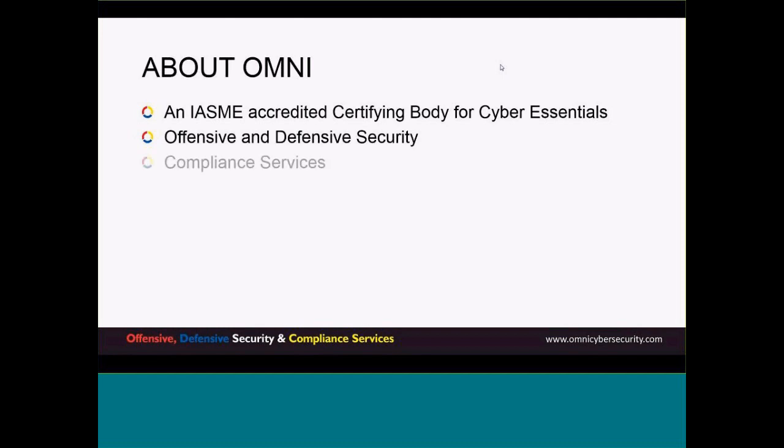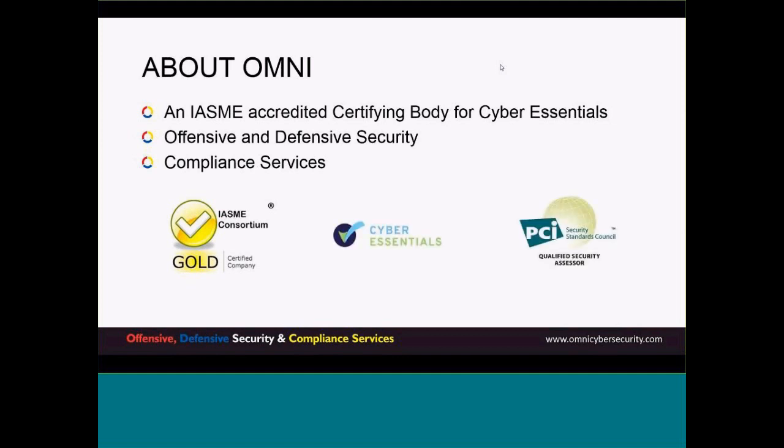We offer offensive and defensive security services as well as compliance. Offensive security being penetration testing, security testing of applications. Defensive security will be internal checks, configurations, hardware, infrastructure, that kind of thing. Compliance, we offer the IASME standard itself, Cyber Essentials, which is why we're here, and we are also a PCI qualified security assessor.